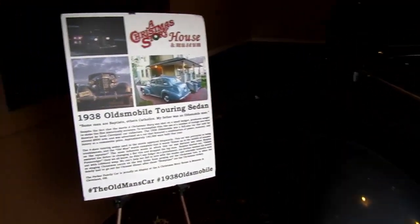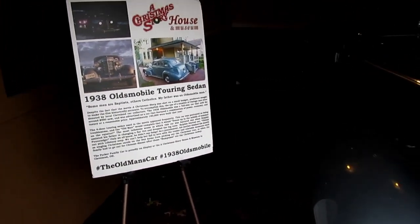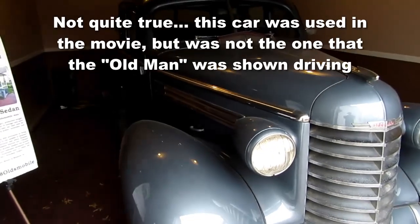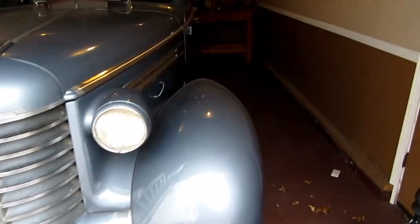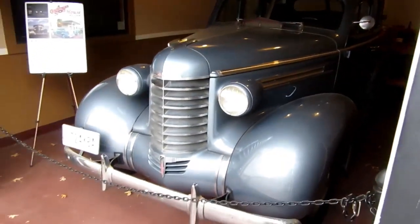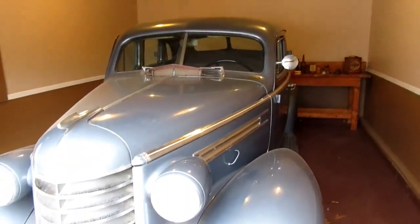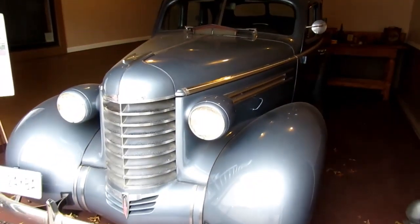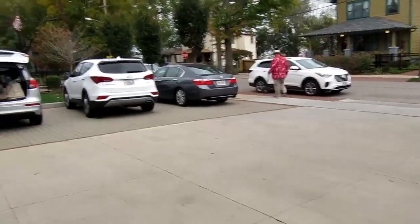And according to the write-up here, it says nothing about this being a different car, so apparently this is the 1938 Oldsmobile touring sedan that the old man had the love-hate relationship with. Unfortunately, with the lighting here, I can't seem to get a good exposure from top to bottom. Plenty of people stopping by here.